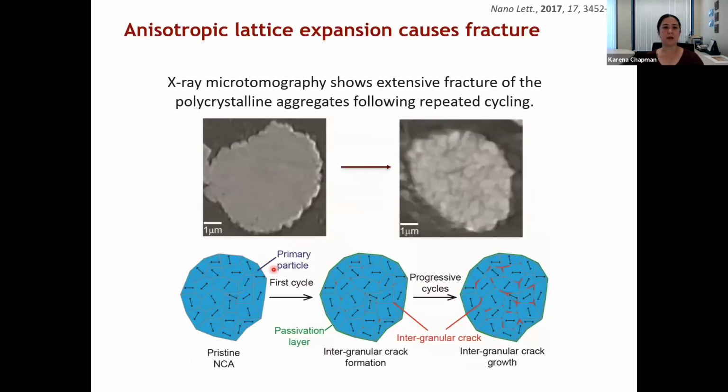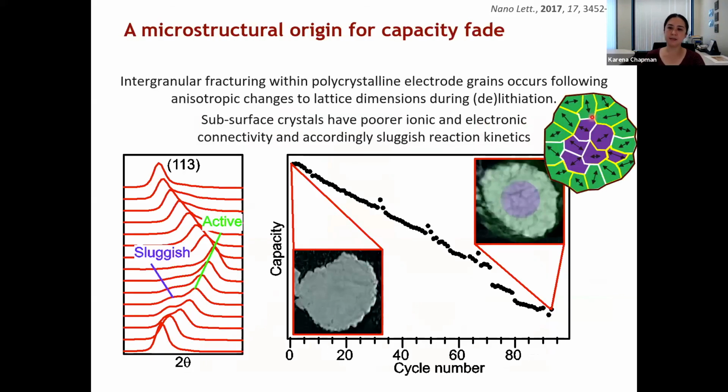And if we take some X-ray microtomograms that allow us to look at that nanoscale structure, we can see that following repeated cycling, we end up with fracturing throughout. So we have intergranular fracturing. That happens as we put lithium in and out, and we have contraction and expansion and contraction, and we get a failure at those grain boundaries, which are held together more weakly. And so what this means is that the granules that are outside of the particles are just as well connected in terms of the ionic conductivity and the electronic conductivity as they were at the beginning. But the particles inside, once you start to fracture, are no longer as well connected to the outside particles. And so they're not getting their lithium in as quickly, and they're not getting the electrons in as quickly. And so the reaction kinetics you see are much slower.